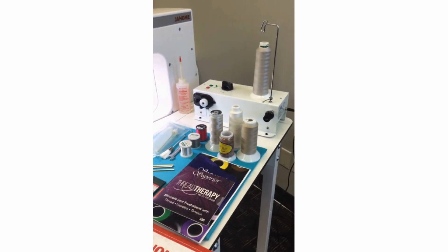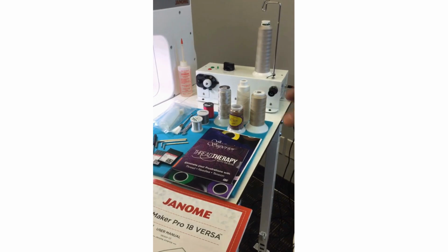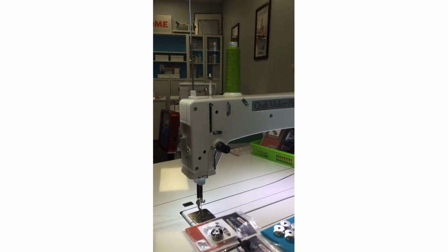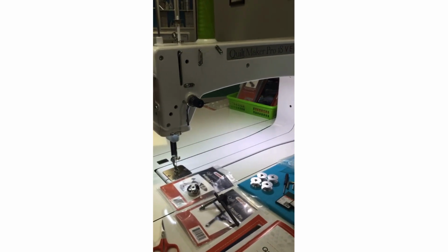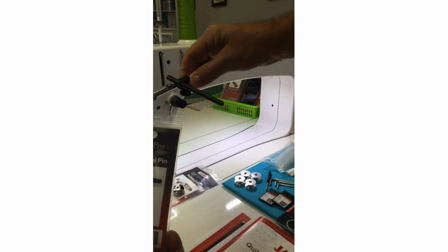Now, speaking of thread, then yes, you get this whole little sample smorgasbord of thread here. So again, any kind of thread you would like to use on your Janome Quilt Maker Pro 18 Versa, you're able to use, again, a whole little smorgasbord here. Now, all of these are the nice big cones, so of course you could use that because we've got, as I pan over here to the machine, look at that beautiful Madeira Arrow quilt. We've got the telescoping thread stand here. So again, any size of cone of thread we'd like to use.